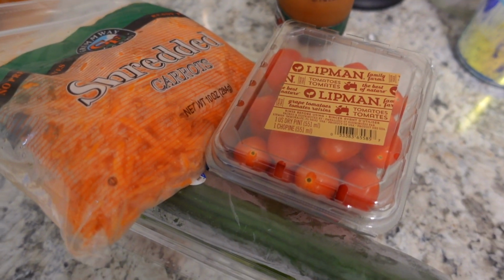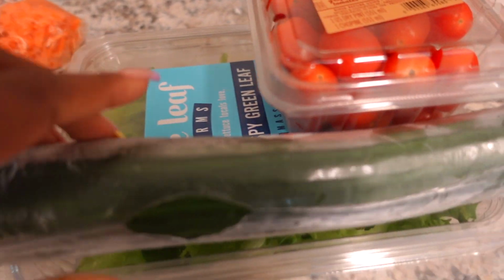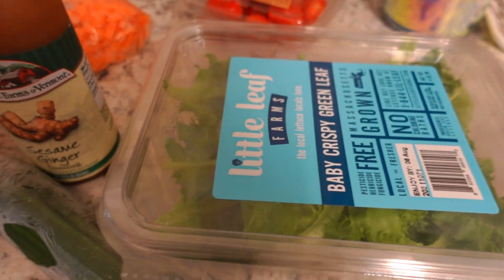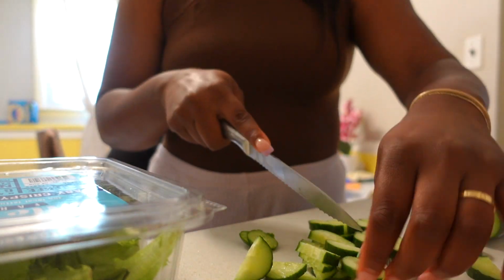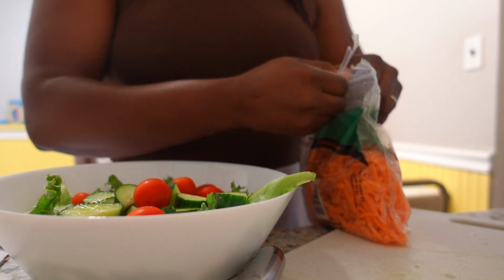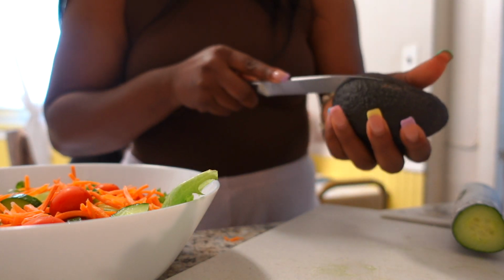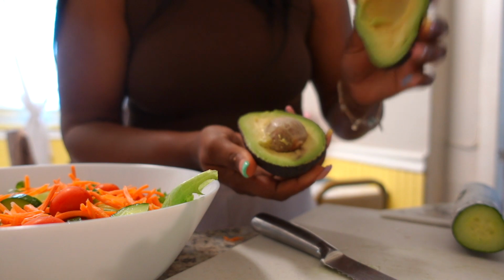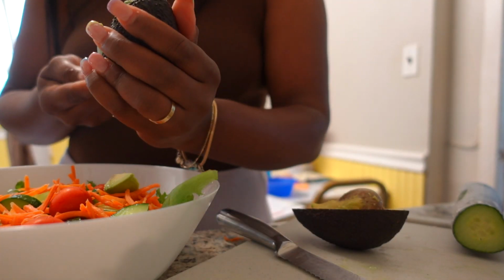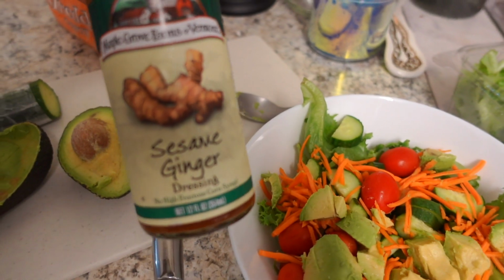So I'm gonna make a salad for lunch. I'm gonna use just these vegetables, this, and just these ingredients over here for a little salad. I just found an avocado, so I can add this to the salad if it's good. Perfect. This is my salad. I'm gonna use some of this dressing for the dressing. So I just ate my salad, it was really good.